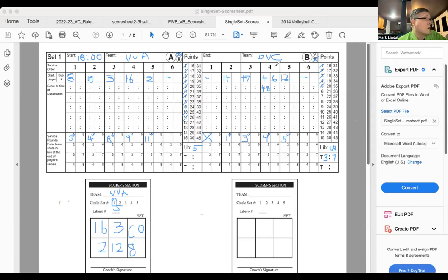So now we come over here, and number 3. That's number 3 there. They scored a point, making it 6. And we verify that number 3 is serving. They get another point, making it 7. And then that's a 7 right here.